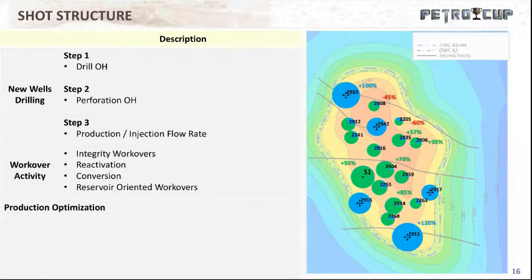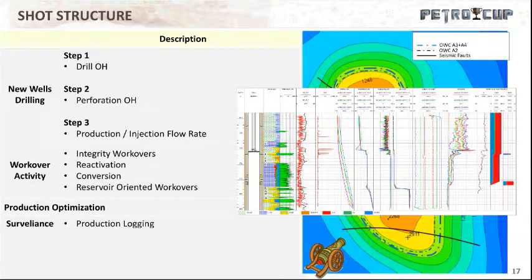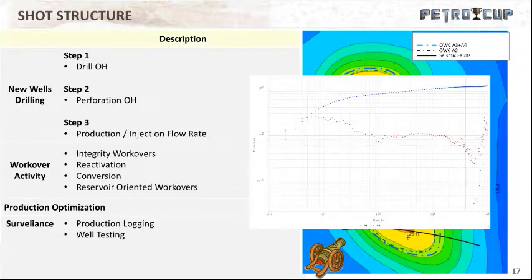Apart from development activities, the team may wish to acquire more data on the well and reservoir performance. For example, call for cased hole logging, including various types of production logging and integrity logging, or call for a pressure transient test or cross-well pressure interference test.